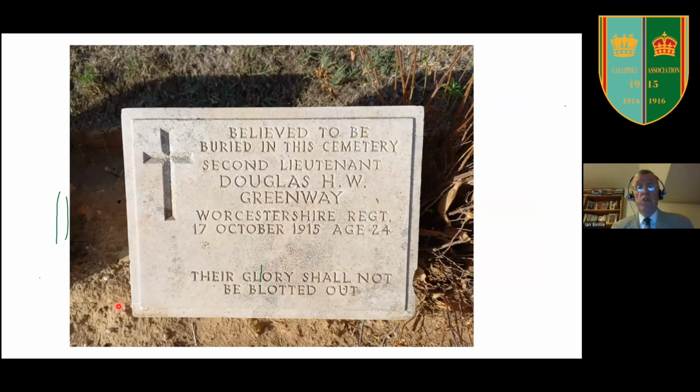Second Lieutenant Douglas Greenaway died aged 24. Their glories shall not be blotted out.